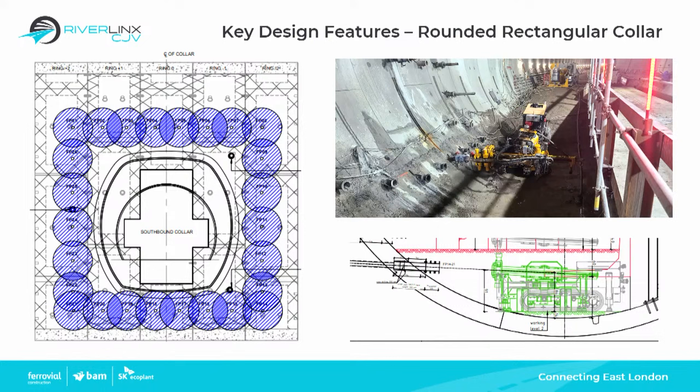The photograph is of the smaller drilling rig we had for the freeze pipes. It's right in the invert of the tunnel. As it was, you couldn't have gone any lower.